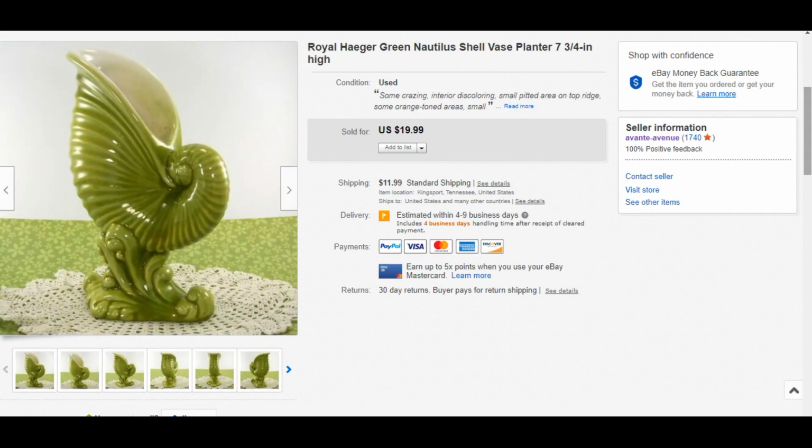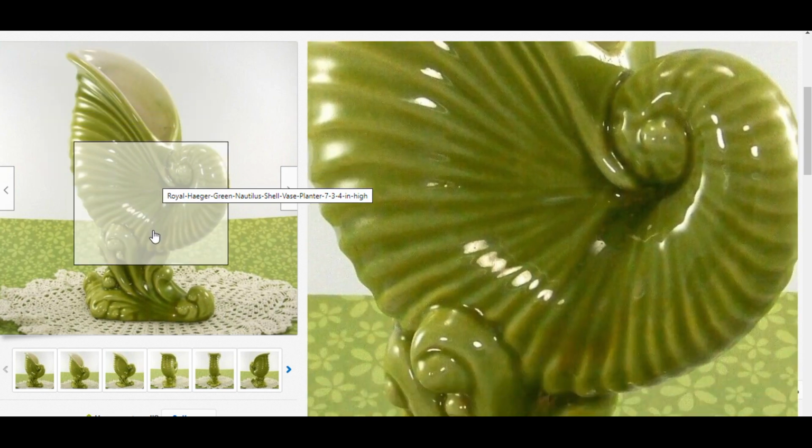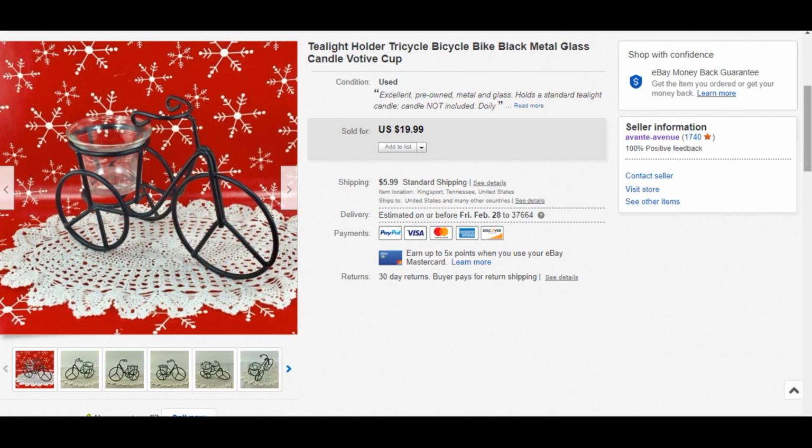This Royal Hager vase, I didn't get a lot for it. It really wasn't in very good condition. Picked it up at a church rummage sale for about $1. And I sold it for $12, not the $19.99, but $12. It had a lot of condition issues. I know you can't really see in this photo, but they're there, and so I was willing to take only $12 for it.